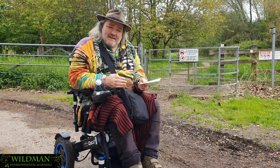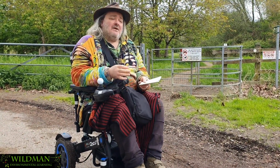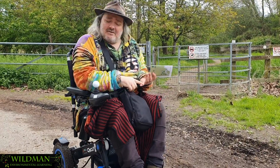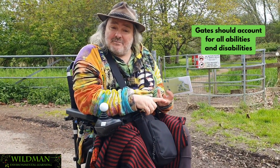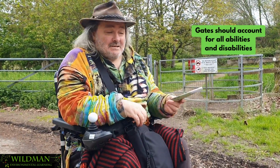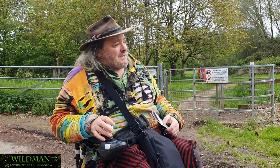Not all gates are suitable for all wheelchairs. And accessibility is wider than mobility impaired. It's cognitive impaired, hearing impaired and sight impaired. We all need different things. So let's have a go down this track. The only barriers I'm going to come across, I think, is uneven ground.